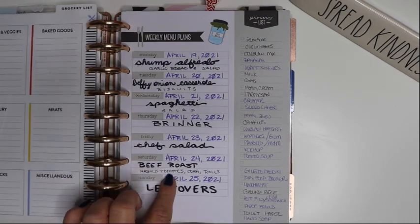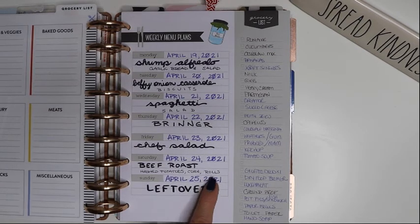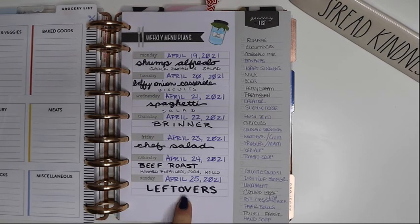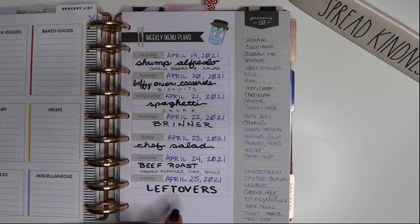We will have that with some mashed potatoes, some corn, and I have enough of the Rhodes frozen dinner rolls left for one more meal, so I'm going to make those for the boys on Saturday. Then on Sunday, we're going to have leftovers, because my goal is between these 2 days to do my weekly prep video. So I want to get back in the habit next weekend where I set myself up for success.